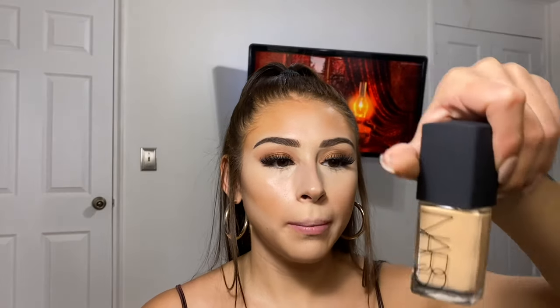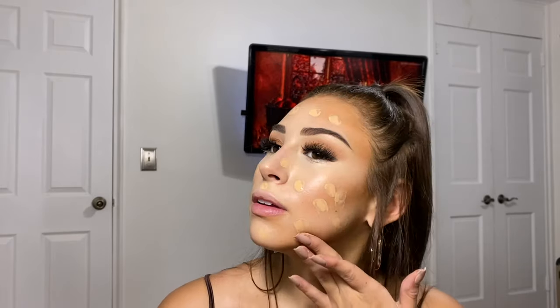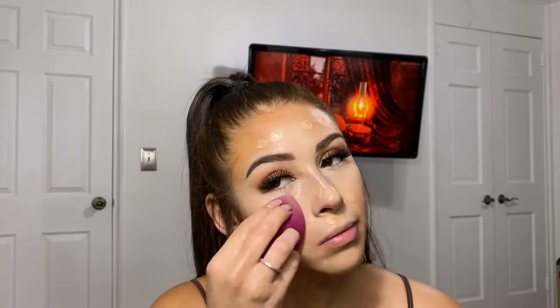Next, I'm gonna go in with my NARS Sheer Glow Foundation, and this is in the shade Punjab. And I'm gonna take a little bit of this and dot it throughout the face. I hope you guys can see that it's coming together a little bit more now. Okay. And then I'm gonna blend it out. Look at that.